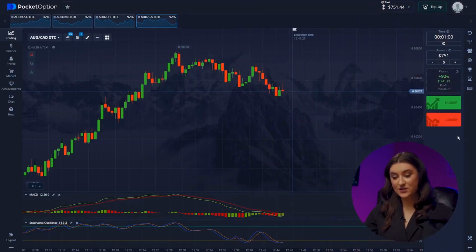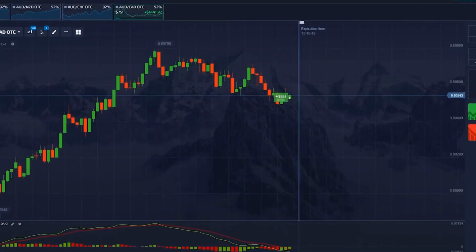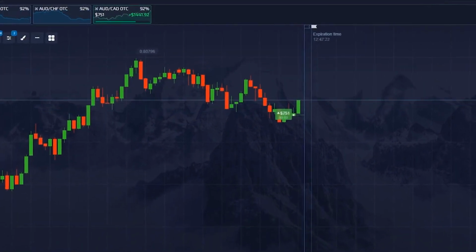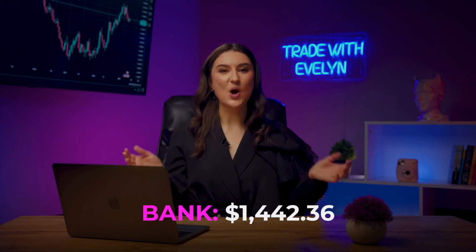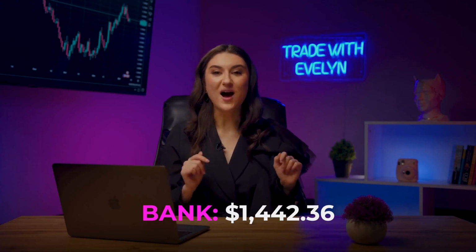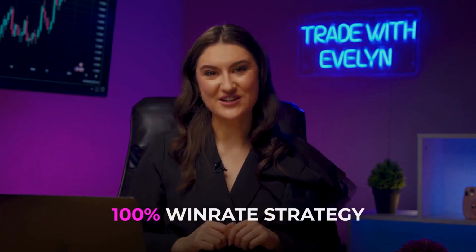Australian and Canadian dollar. The stochastic with its upward direction signals a short-term price increase. So let's not argue with our strategy and click higher. Yes, like this. We've hit 1,000. We have $1,442. This is simply incredible. This is a 100% win rate strategy.